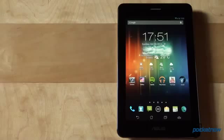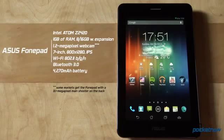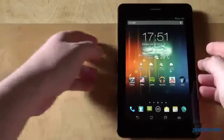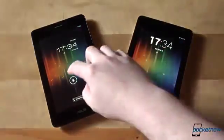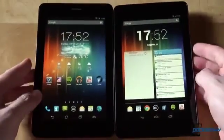The PhonePad has so much in common with the Nexus 7, beyond its appearance. We have the same 7-inch screen with 800 by 1280 resolution and 216 ppi, 1 GB of RAM, this time 8 and 16 GB of internal storage options, 1.2 megapixel webcam, no rear shooter, even though select markets get a 3.1 megapixel piece, and the same usual suspects. The difference is that the PhonePad is powered by an Intel Atom Z2420 processor, which, while still clocked at 1.2 GHz, has only a single core.